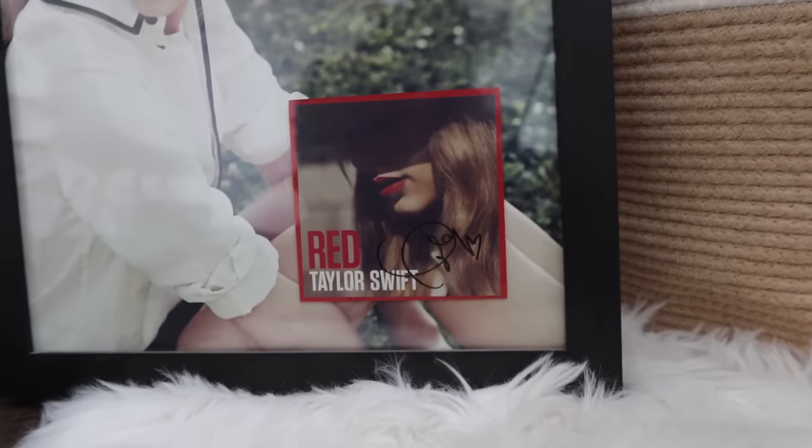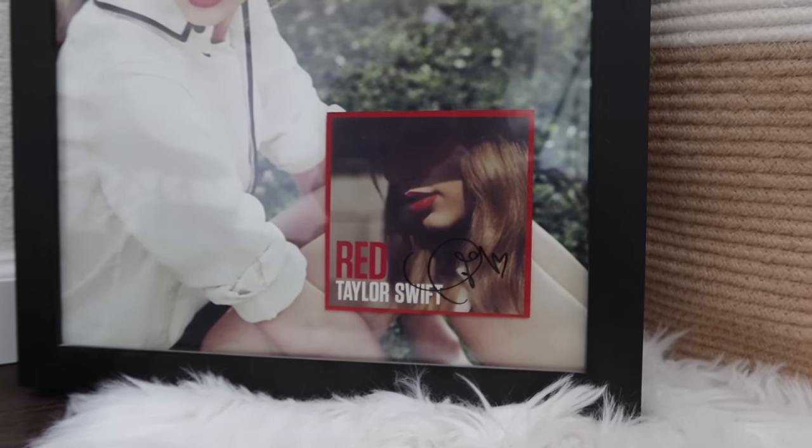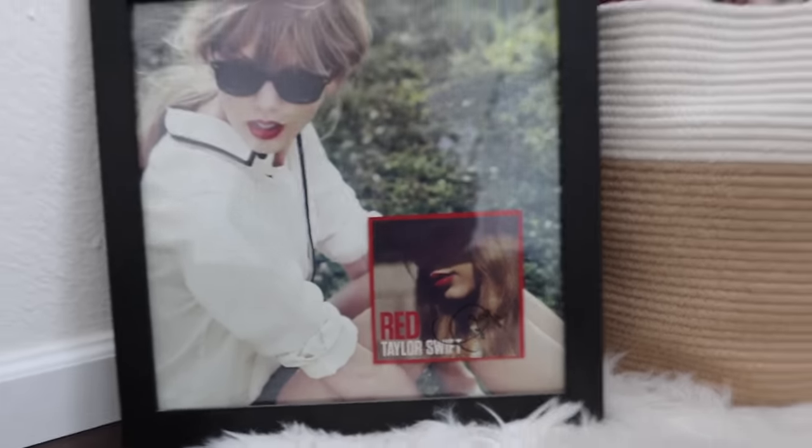I love this piece of merch so, so much, and it's just so special to me that little 12-year-old Alexis loved this day so much, and she was so happy. It just makes my heart really happy. So we have this piece of merch.